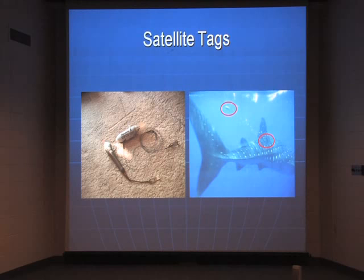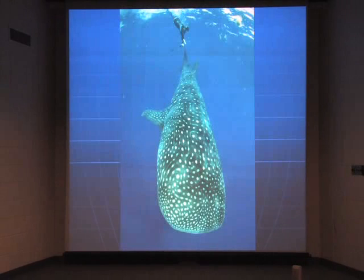Also, this here is a PAT tag. It's an archival tag, so it actually stays really flush with the body and will just archive temperature, depth, and light levels, which will help us figure out a location. Then at a pre-programmed time, it'll pop off, transmit the data via satellite, and we'll be able to analyze that data afterwards. That's, of course, hoping it stays on for the full duration of time and downloads all the data to us. And here's Dr. Hoffmeyer going down to deploy one of those tags.